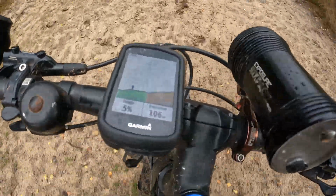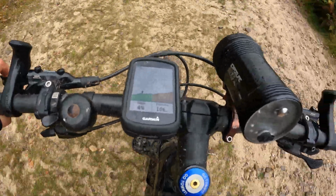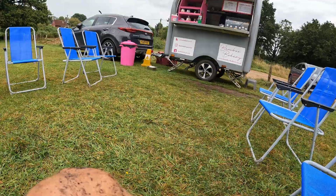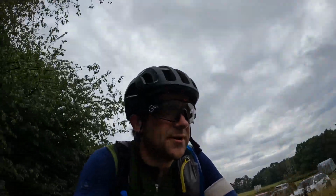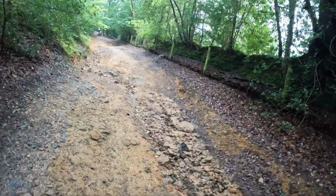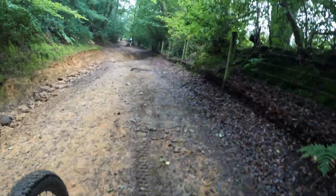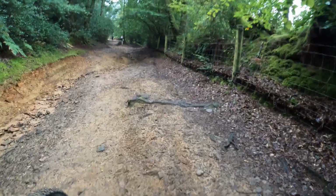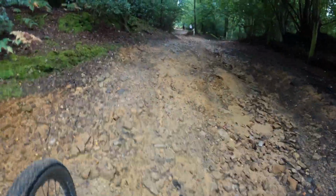I think we're approaching the Devil's Punchbowl climb. As you can see, it's a fairly chunky one. It's got quite a loose rocky surface. Cheeky bit of lemon drizzle and a double espresso, hopefully see me up this climb. Rocky, loose and worn. Perfect gravel.